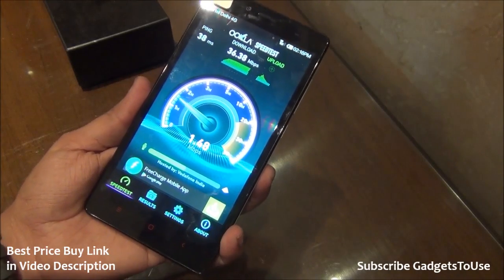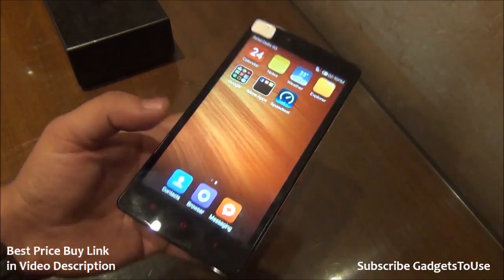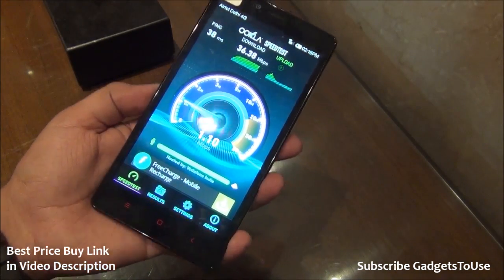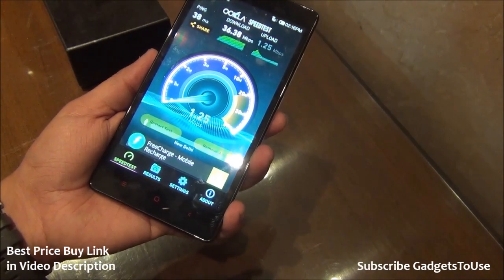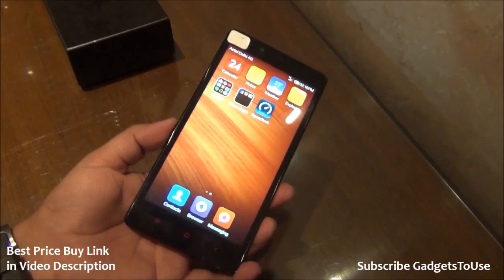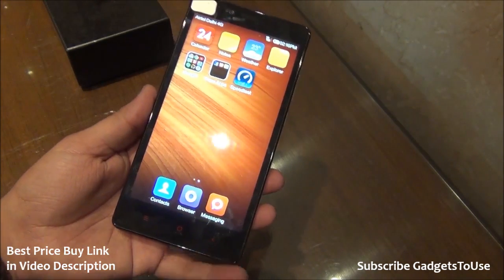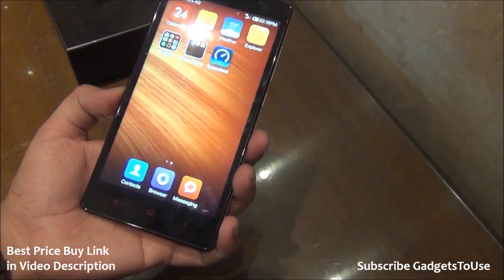It will support both the bands, which is very good and impressive on the Redmi Note 4G. It will support the TD LTE band, and it will support the FDD LTE band as well. This is very good for this phone, because this is going to be the first phone, I guess, which will have support for both the bands that are being used by different networks here in Delhi and in India basically.